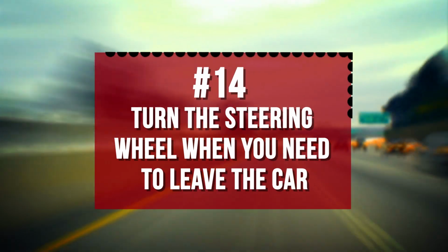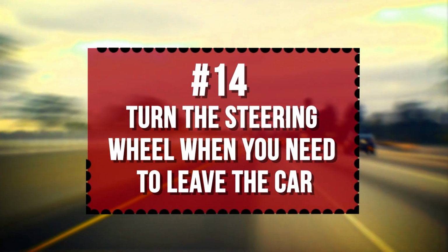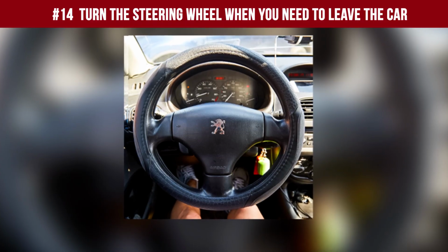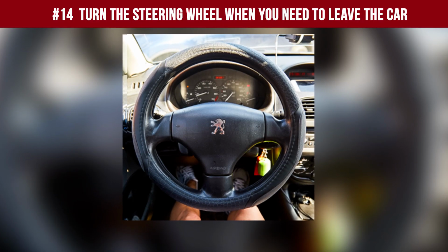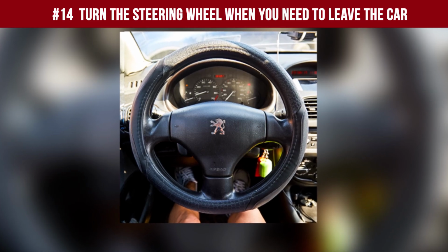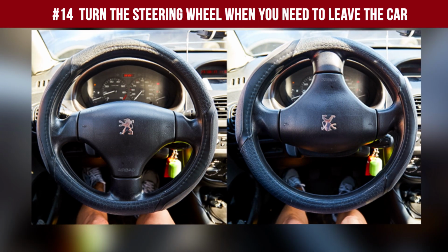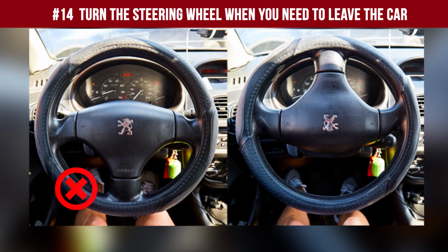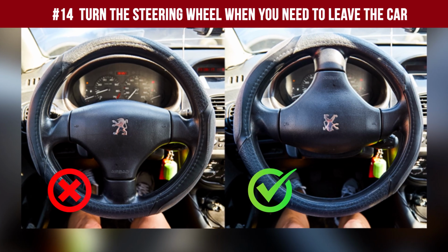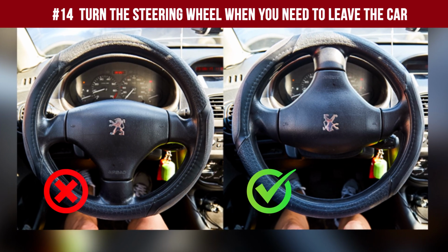14. Turn the steering wheel when you need to leave the car. You've probably had this unfortunate situation. You park your car in hot weather and leave it for just 5 minutes. Though when you come back and ouch! That steering wheel is already too hot to touch. To avoid this, turn the steering wheel 180 degrees when leaving the car. The part you use to drive will stay in the shadow.